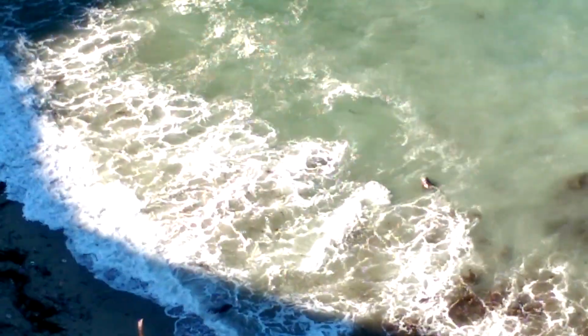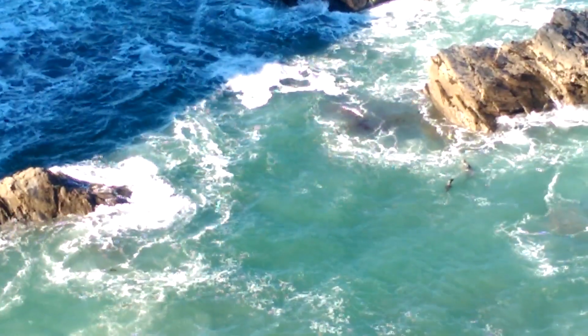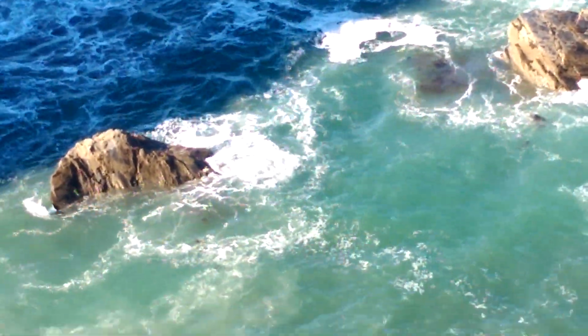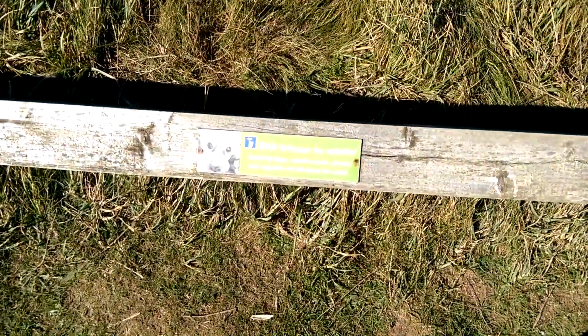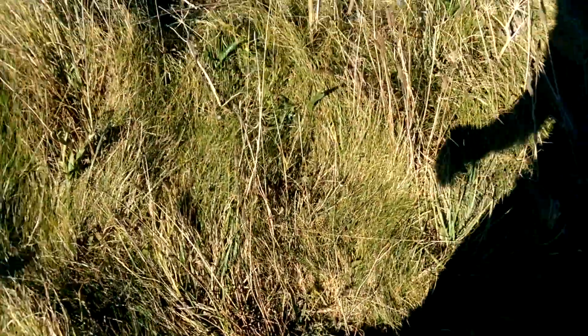August 2, maybe 3, I'd say. Yeah, another one out there. Just swimming about. Two of them there. Yeah, must be a little group. See here a lot.